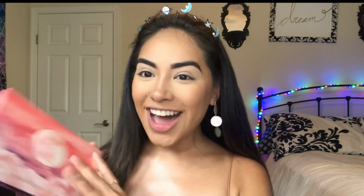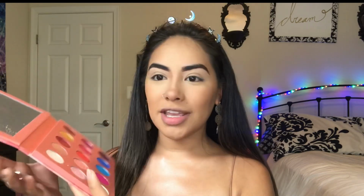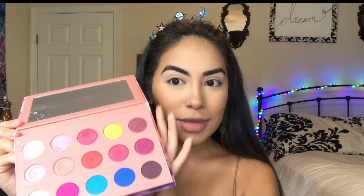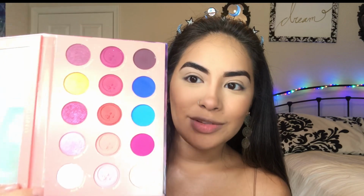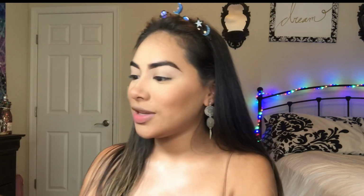Okay, getting into the eyes finally. I'm gonna use the Strawberry Dream palette. Oh my goodness, it smells so good. I can smell it from here. It smells just like strawberries. It is so freaking cute. So this is what she looks like. It's so gorgeous. The mirror is huge to begin with, but so pretty. I am so captivated with these colors.